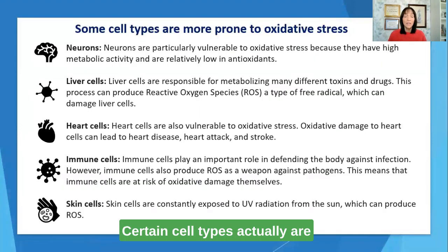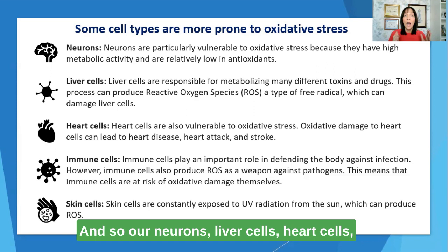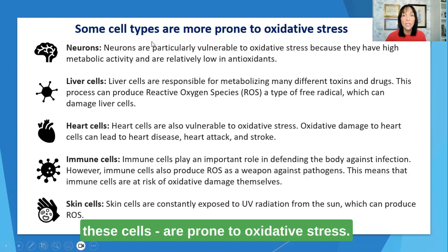And certain cell types actually are more prone to oxidative stress because they metabolize at a faster rate or a more active rate. These are active cell types. And so our neurons, liver cells, heart cells, immune cells, skin cells, anything that is metabolizing at a rapid pace, where activity is increased in these cells, are prone to oxidative stress.